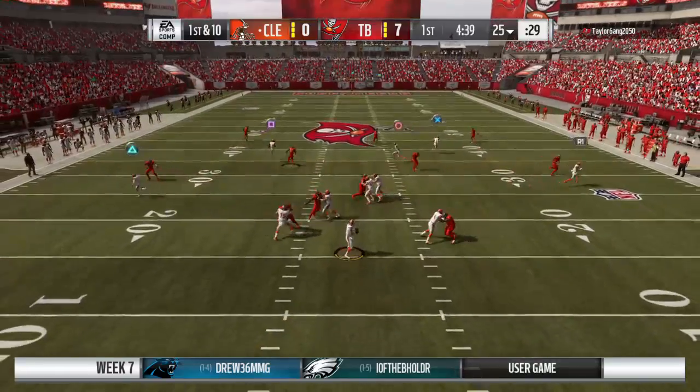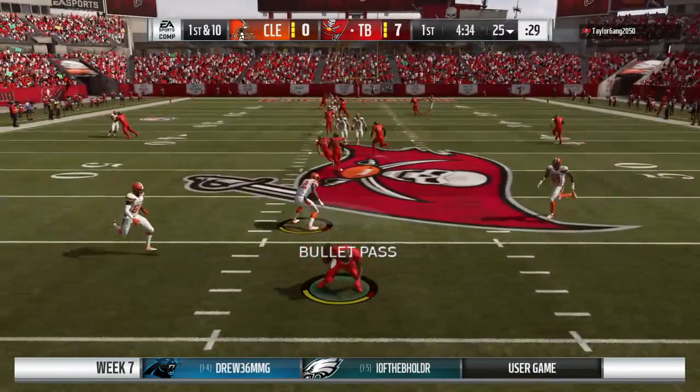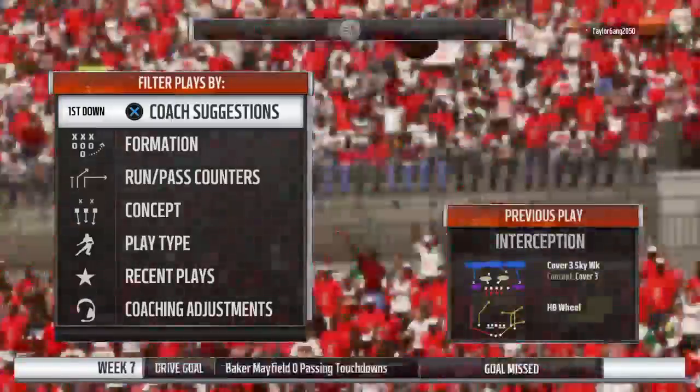Back to it after the pick 6. Mayfield. Oh, he's going to take a shot right up. He rifles one that's intercepted. Picked off by Keith Tandy. And his guys are going to get the football at the 37-yard line.